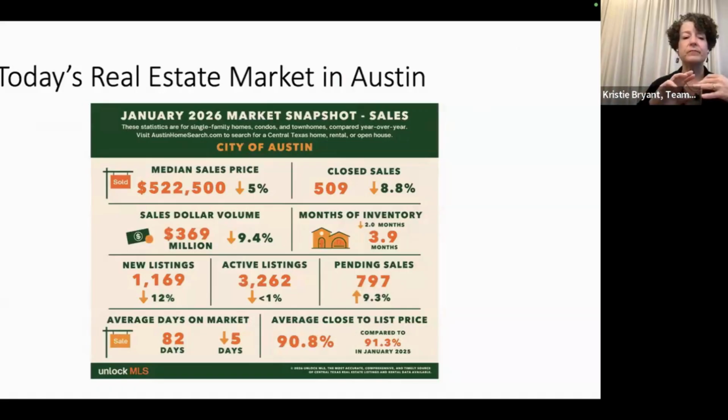And just a little side note, there was an article in The Statesman about 2 weeks ago that had doom and gloom about the Austin real estate market, and that was based upon December numbers. We have actually had a very significant uptick.